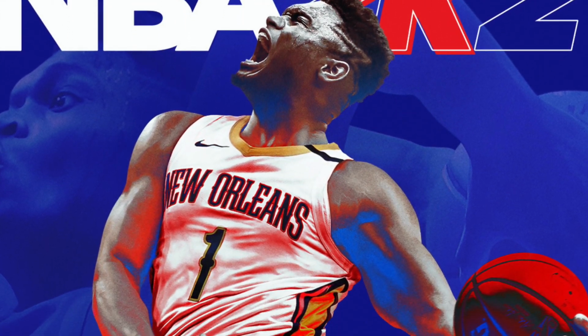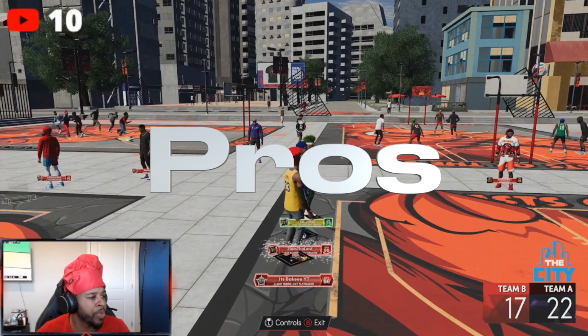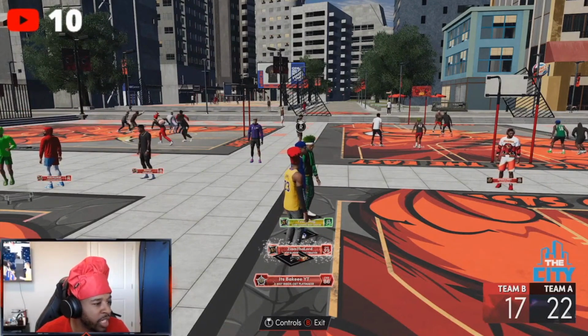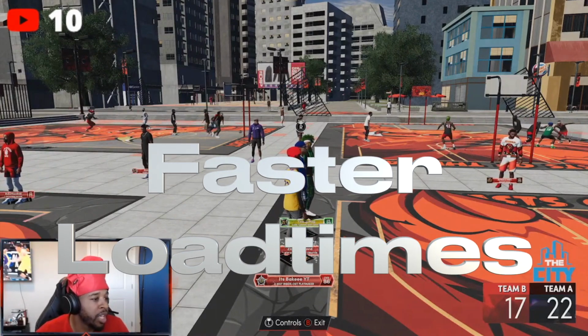Now, next gen does have some pros. I know that's hard to believe, but let's dive into it. One of the pros that it has is the ability to load into games, load into parks, load into a lot of things super fast in next gen.